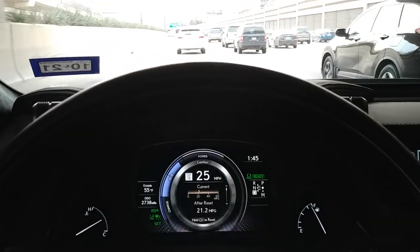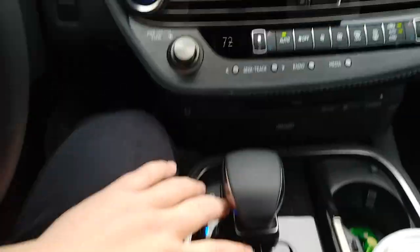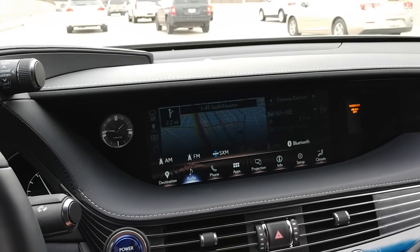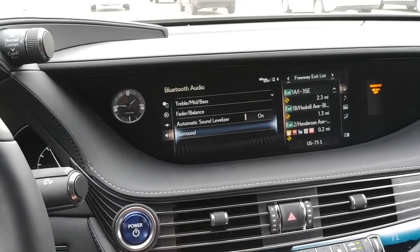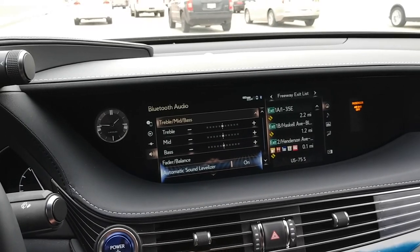Pretty good. So let's go over the sound system while we're in this kind of traffic. If I go down to menu, you'll see we have our little icons there. I can go to audio, select audio, then go to the left here and click sound. And now I can adjust the treble, mid, and bass. I always keep everything flat. And then we have automatic sound leveler, which is on.